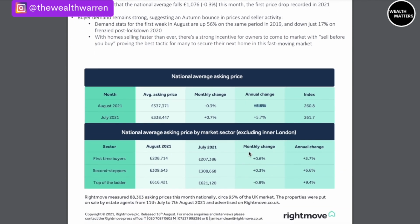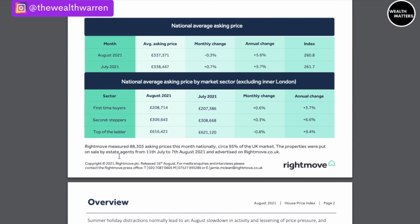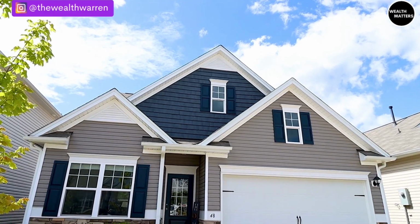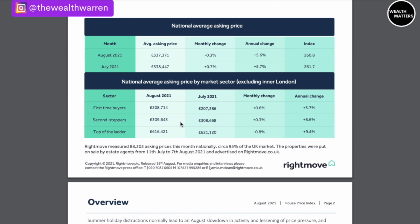Now, what's driving this, guys? What is driving this slight decrease this month in the UK property market? Well, if we take a look at the bottom half of this table, it's what we call the top of the ladder properties. What are top of the ladder properties? These are basically the larger end 4-bedroom plus properties. They have fallen by 0.8% in the month of August. So you can see from July to August, the price has actually dropped by £4,699.